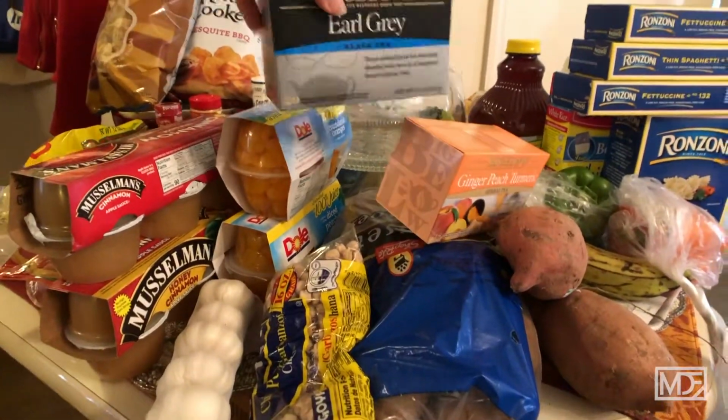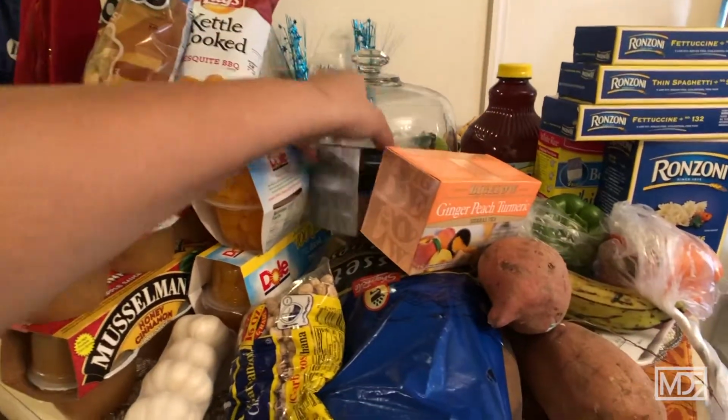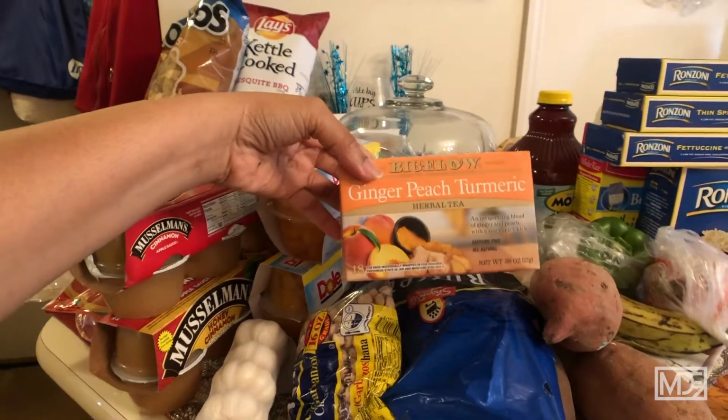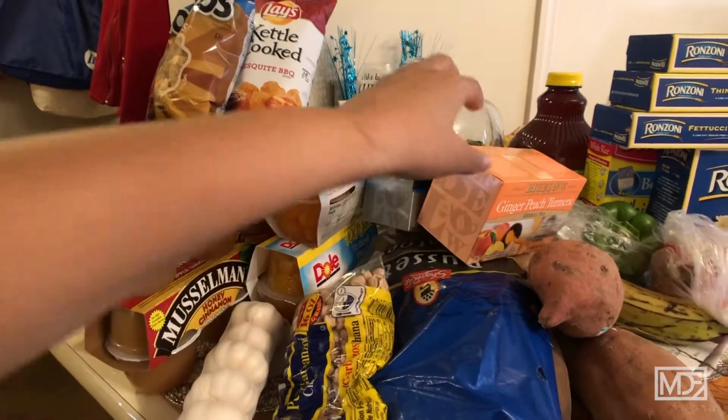Picked up some more Earl Grey tea. Your girl loves her Earl Grey tea. You picked up some ginger peach turmeric tea. It's an herbal tea. Looked interesting, so I said I thought I would try it.